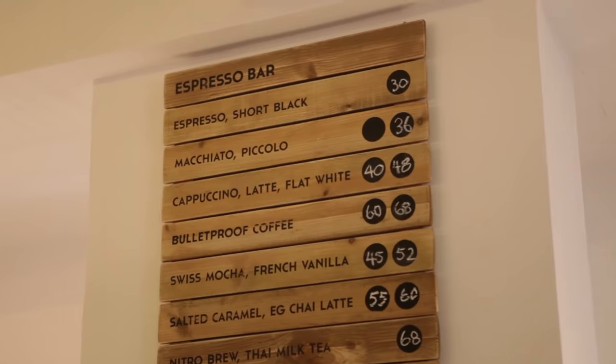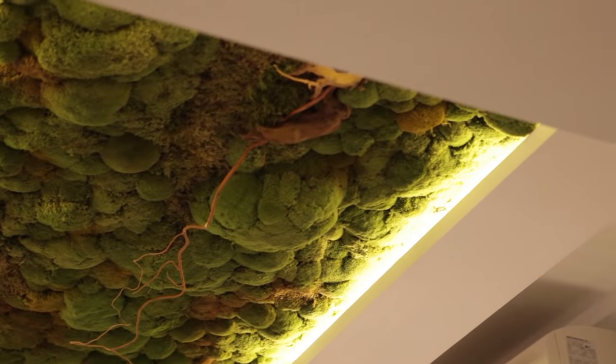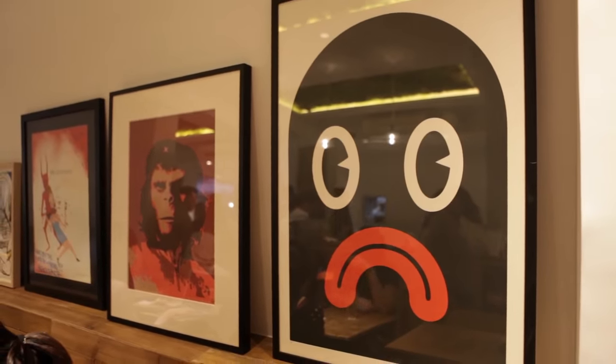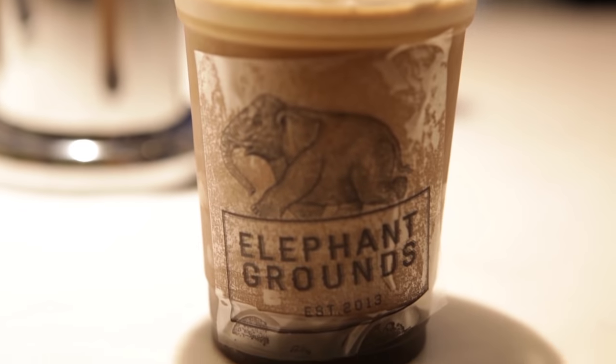We're here at Elephant Grounds Coffee. The salted caramel is pretty bomb. This was one of the installations that they did. Shout out Quest Terranium, my boy Tim. The level of execution of this coffee shop is on another level. You got living plants on top of you. It's pretty lit. Kevin, thank you so much for showing us your spot. If you can make it in Hong Kong, you can make it anywhere.